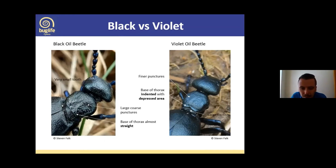Another key thing is looking below the thorax, to this area here. There's a very small tuft, if not no tuft at all, in the black oil beetle, whereas in the violet oil beetle you have this large tuft underneath the thorax. So if you can get a clear view and see a large tuft, then you know you're looking at a violet oil beetle. And then the violet oil beetle has a number of different characteristics that are really distinctive as well. So it has these depressions in the base of the thorax, as though it's been indented a bit, chiseled out, which the black oil beetle doesn't have.